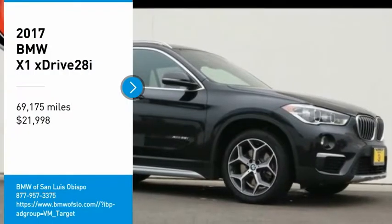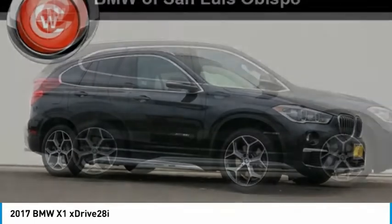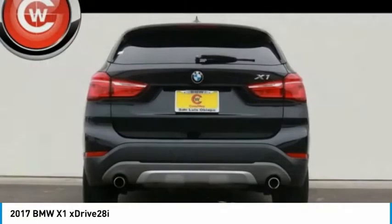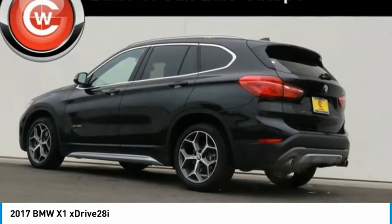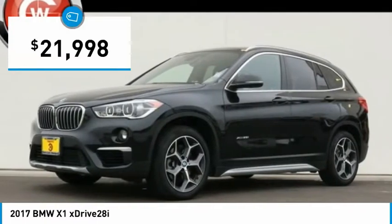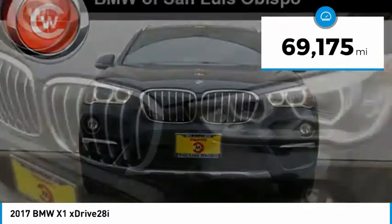You are going to love the 2017 X1. Based on the BMW 3 Series, the X1 is a compact crossover SUV. Slightly smaller than the X3, the X1 gives you all the refinements, power, and style of other BMWs in a slightly smaller, sporty, and easy-to-navigate option, and is priced below $25,000. This vehicle has less than 70,000 miles.